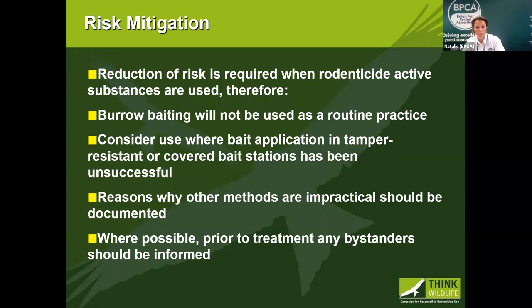I've got one more question, then I'll move on to the next slide. So when several rat burrows are identified, is it worth covering with soil first before baiting into the burrows to see which ones are actually active?